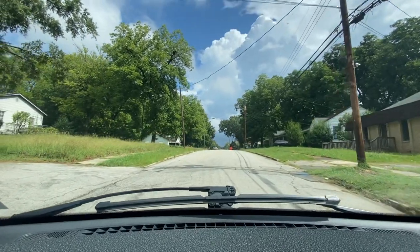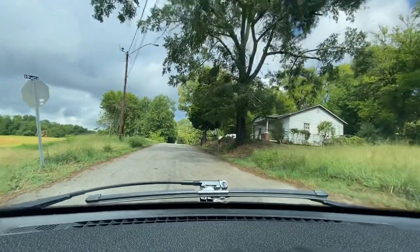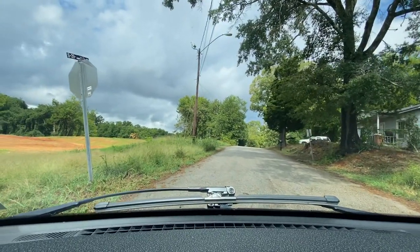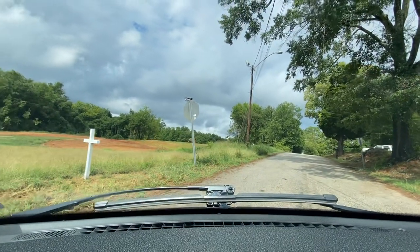Let's make this left. There's a cross here, guys. There's a cross. Oh, man. There's a U.S. Postal Service. All right, the U.S. Postal person went. There's a cross right here. Let me point to it. See, right here, there's a cross.